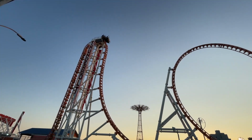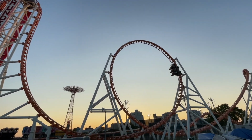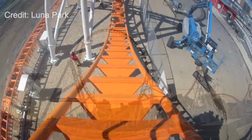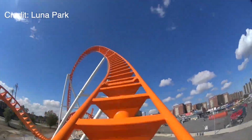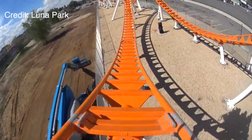The valley heading into the loop has some nice positive G-forces, really slamming you back into your seat. The train slows quite a bit on the top of the loop, giving some great hang time. However, next up is the 0G roll, which is one of the more interesting elements on the ride. A common theme with Thunderbolt on its turns and rolls is an unfortunate shuffle.